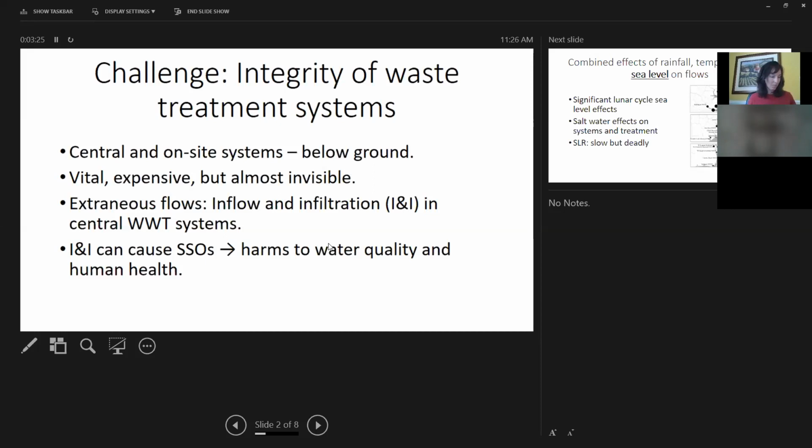Obviously, when you have sanitary system overflows, you've got a set of problems in the form of damage to water quality. It may be fleeting, but it may be more persistent than you realize. And of course, a risk to human health. The very first slide I showed you shows the problem with sanitary system overflows in a public park. Kids and such want to play there and they don't realize that the brown water is probably bad for them.